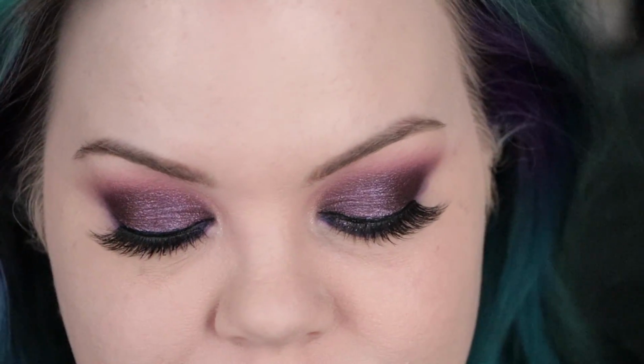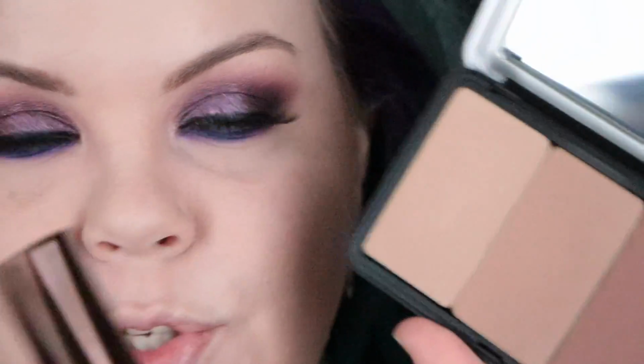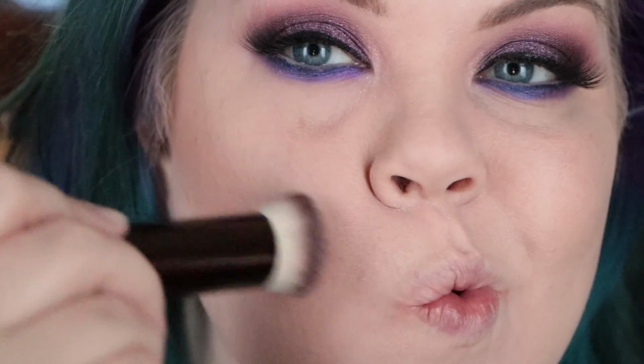So now to do some fun stuff with blush, I'm going to be using some Makeup Forever contour colors. This is the shade S112, and I'm using a Hourglass Cosmetics brush. This is actually their foundation brush, but I love it for contour. I'm going to apply that right here to the hollow of my cheek. Blend it up.